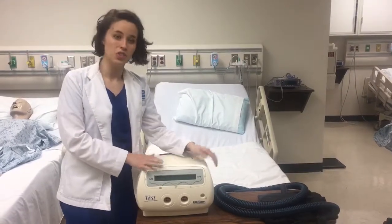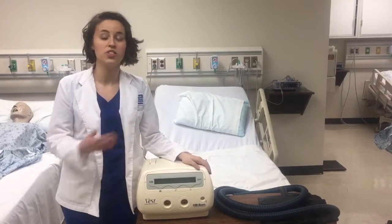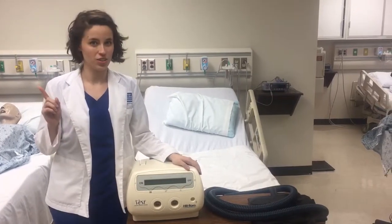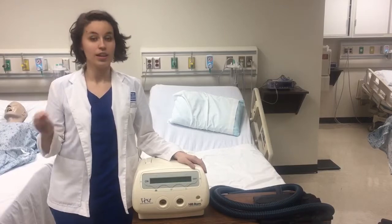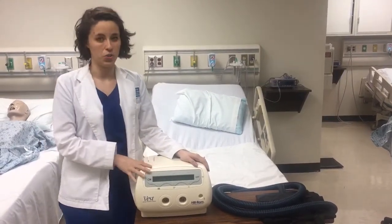Now, when you've determined that it's the proper time and appropriate to apply this device, when you enter the room, make sure you use AIDed. Acknowledge the patient, introduce yourself, give the duration of the treatment, explain the treatment, and then later thank the patient for allowing you to apply the therapy.